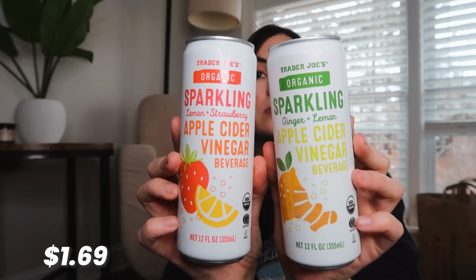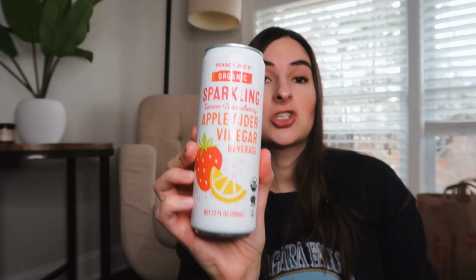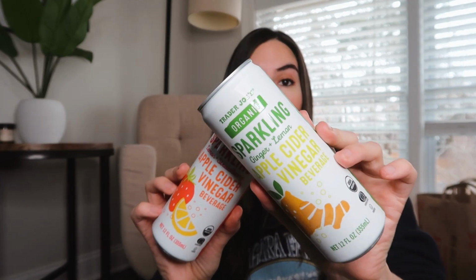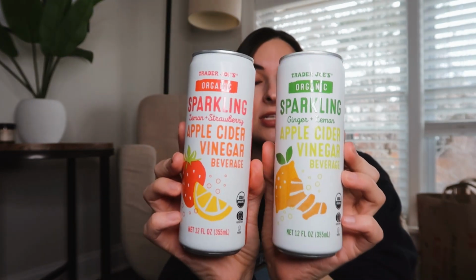And then we have another new-ish item. It's this sparkling apple cider vinegar beverage in 2 different flavors. The first one is this lemon and strawberry flavor. The other one is ginger and lemon. I've actually tried this one and it's really good, but I've heard really good things about the other flavor as well, so I'm really excited to try both. And I actually got 2 of each.